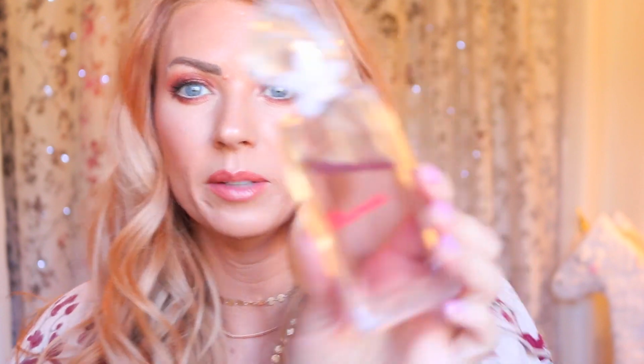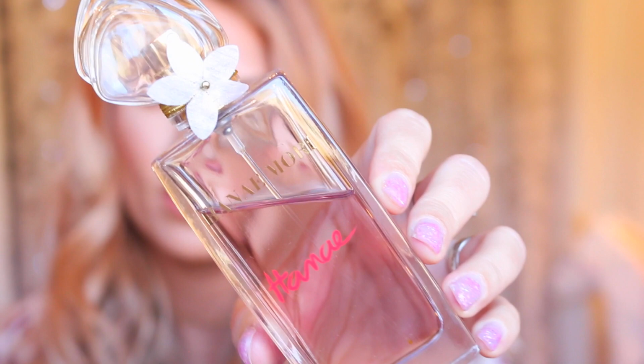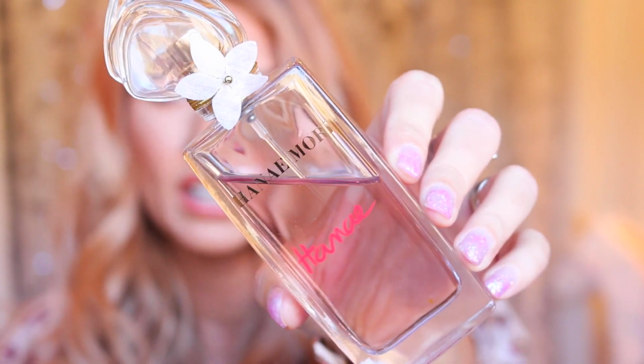But you know how sometimes scents smell different on you, your chemistry? Anyway, this one specifically, it's the one with the little red honey. I don't know. I'm going to say it wrong and sound like an idiot. But this is the bottle. So again, it's a very simple, very elegant, kind of chic bottle. It has a really pretty flower.